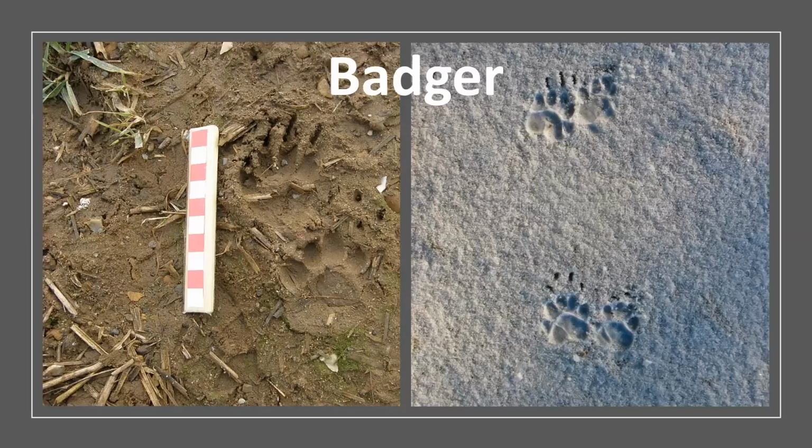All right, now our last fossorial mammal here, the badger. This is a really cool critter. This is the one that moves a lot of dirt. Not only do they live underground, but they also hunt fossorially. So they will dig out other ground-dwelling mammals and eat them.